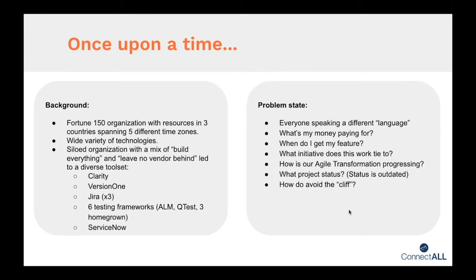We had 2 different mentalities in the organization. Part of the company was very big on building everything we had. We were a software company and we wanted to build every bit of software we owned. The other half of the company believed in buying it and a leave no vendor behind mentality. So we had a wide array of tools for doing work, from Clarity to Version 1 to Jira to homegrown testing frameworks and so on. And the issue that caused was nobody was speaking the same language.